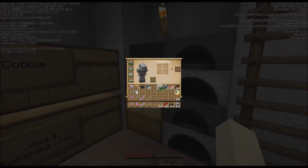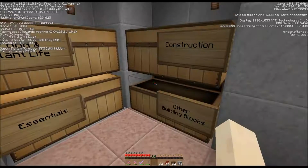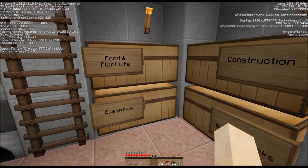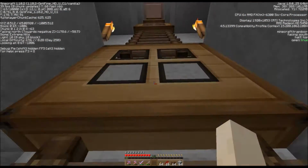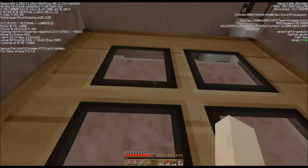I can maybe alternate them. Do I have enough spruce? I don't think I even have enough spruce. What do I have in here? Construction. No, I only have 8 spruce. I could maybe use some slabs. That just doesn't work the same. I have no spruce. Well, that's all right. We'll just get a start on it, and I'll finish it after we finish the tour.